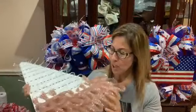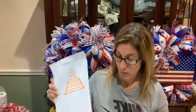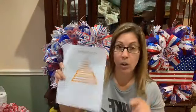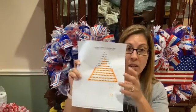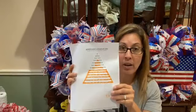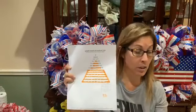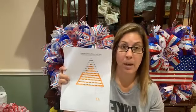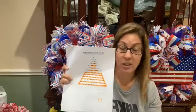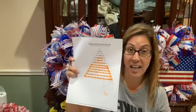So I've already started. When you go on uniqueinthecreek.com, and I've told y'all this before, when you click on whatever board you're looking at, the template is right there with it. So go in there, print out your templates. That way when you lay all this out, because y'all, it's been months since I made the angel. So I was like, oh, I don't remember. So we're winging it again tonight.